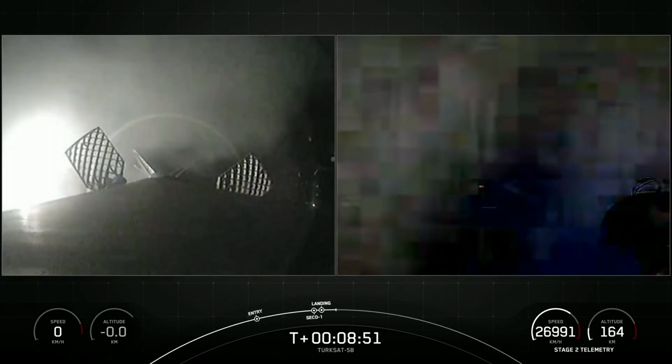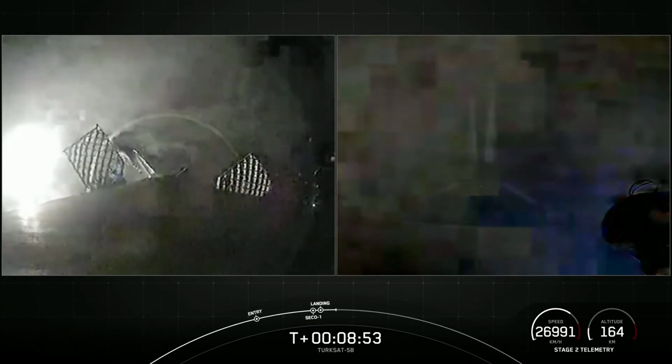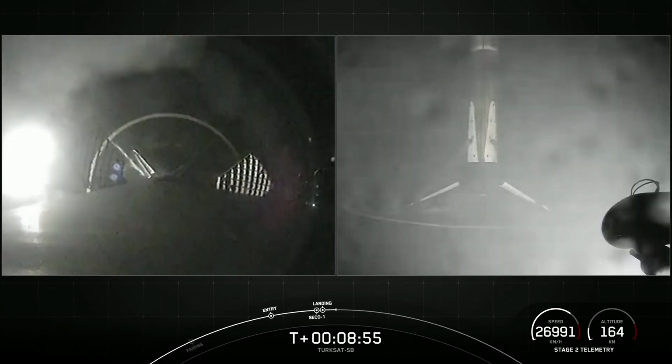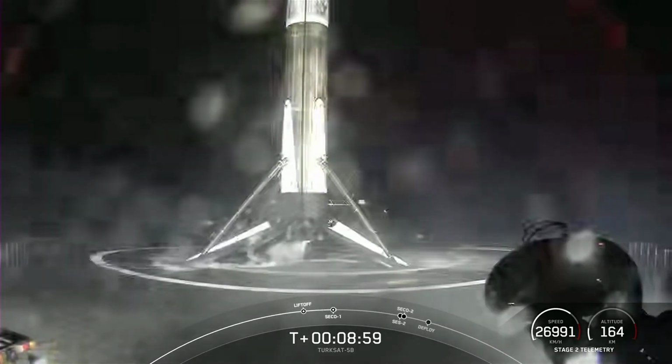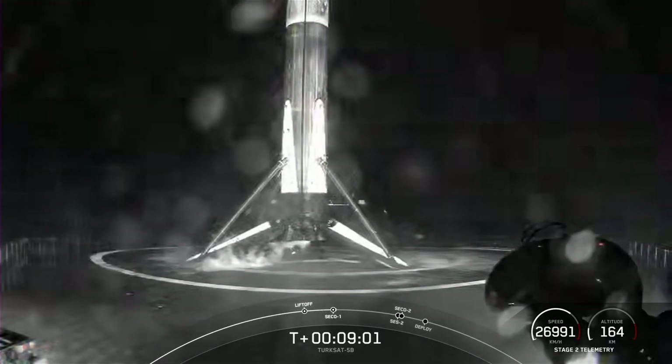Stage 1 landing confirmed. And there you have it. That's SpaceX's 99th successful booster landing, as well as SpaceX's 78th mission flying a reflown booster. Our mission isn't over just yet.